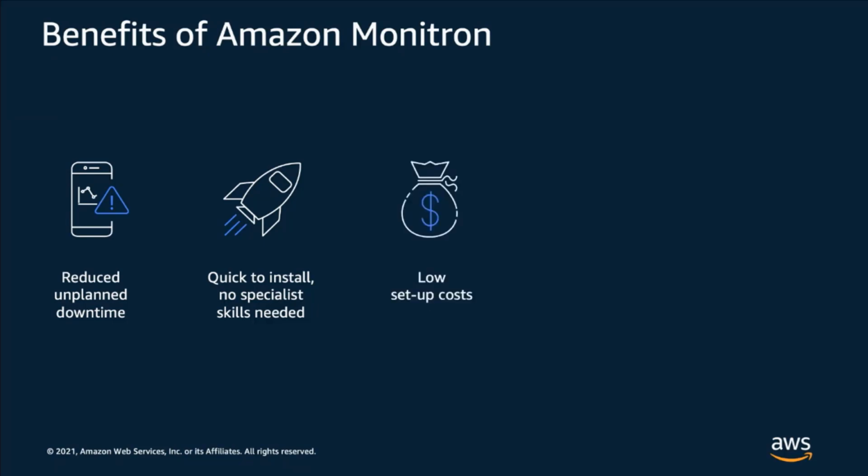Third, Monitron has low setup costs. You have a very small upfront device cost associated with Monitron, which is a fraction of the cost of using expensive conventional sensors. The Monitron service fee is pay as you go. So you only pay for the amount of time you use the service. There are no licensing fees or long-term commitments.